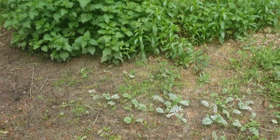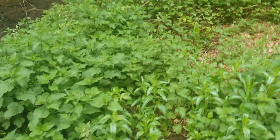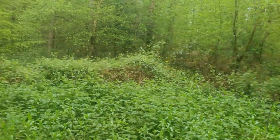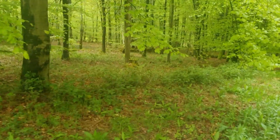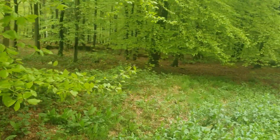But we're already just a couple of foot in. We've got silverweed here, nettles, we've got gauze flowers over there, and apparently this is only a small little woodland, and it's part of the Dallington estate where Mad Jack Fuller lived.